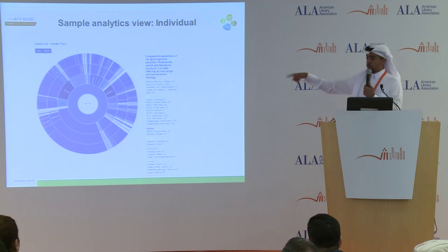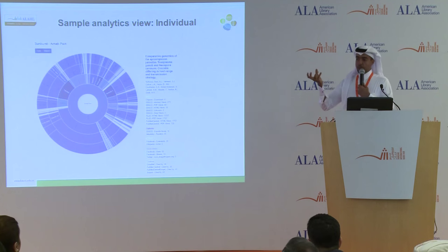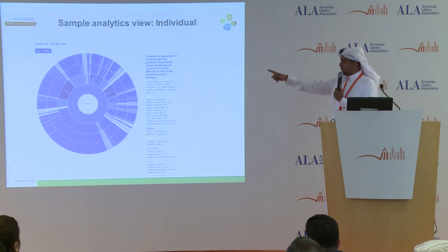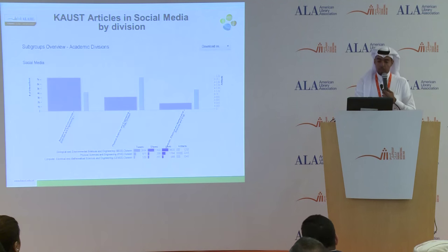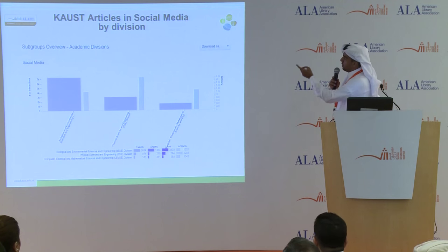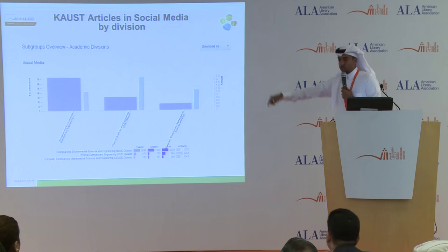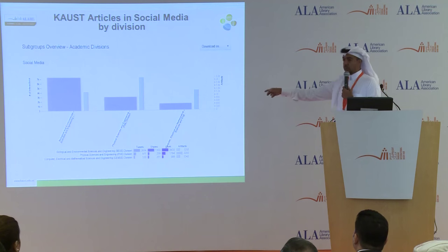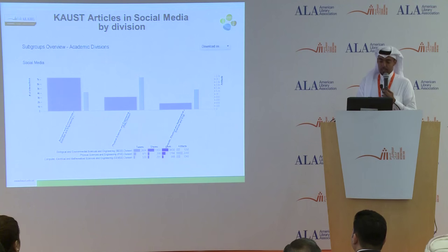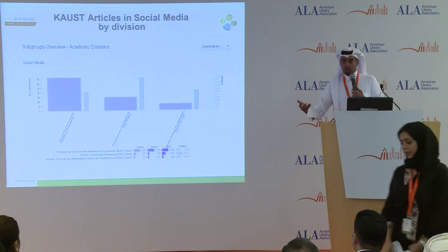Here is a symbol of individual evaluation. If you would like to look at your work as an individual and you have a profile in Blumix, this is what you can do with the data there. This is very interesting, I find. In this one, you can find the CAUS articles in social media. If we look at the three divisions at the university, you can see that one division is scoring really high, more than the other two, in social media. There is something in that area that helps them in more sharing of their research output through social media.